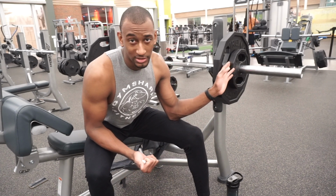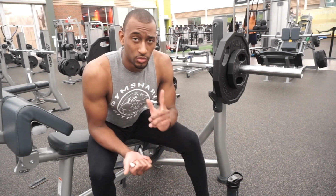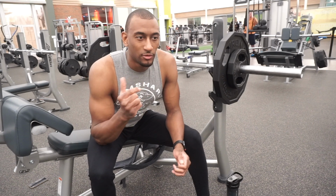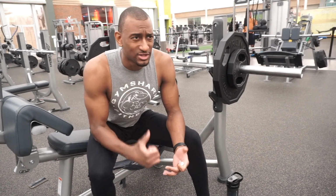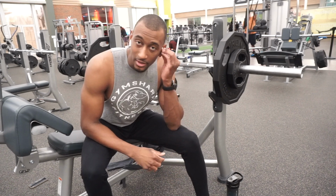So I threw 2 10s on each side, so I just went up 20 pounds. I'm going to knock out my first working set. We're going to go 4 working sets, then we're going to finish this off. But just pay close attention to your form whenever you're doing these exercises, because even the slightest thing, you can injure yourself, and you'll wonder why your back is hurting or why your neck is hurting. It's small stuff like that, man. Let's go ahead and knock these sets out.